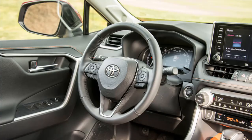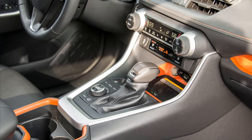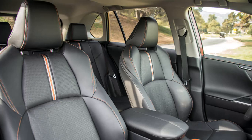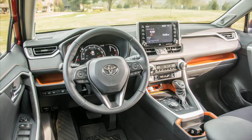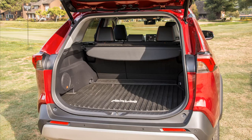As with the rest of the gasoline range, which spans from the base LE model to the XLE, XLE Premium, and the range-topping Limited trim, the RAV4 offers the Toyota Safety Sense 2.0 suite with a pre-collision warning system with pedestrian detection, road sign assist, lane tracing assist and lane departure alert, in addition to dynamic radar cruise control and automatic high beams. A 7-inch touchscreen display is standard on the gasoline models, while an 8-inch display is optional. Apple CarPlay with Waze is on the menu as well, in addition to Toyota and Alexa connectivity and services.